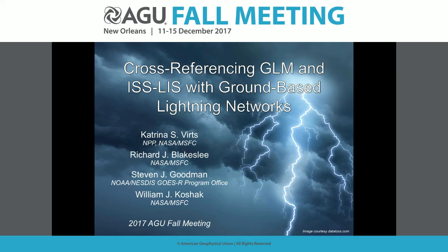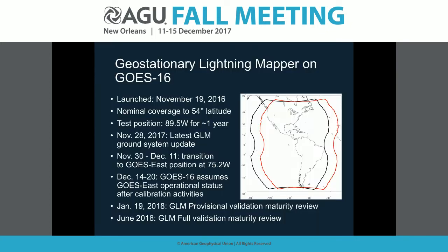Okay, thank you. Well, as I mentioned, I'll be talking about some cross-referencing we've done with GLM and LIS with ground-based lightning networks, and this is work I'm doing with Rich Blakesley and Steve Goodman, who are up here, and Bill Koshak, who is probably somewhere in the audience. So Sam already gave quite a bit of background on GLM, so I'm not going to go that much into that, and we've already talked a bit about the timeline.